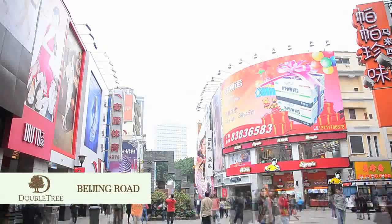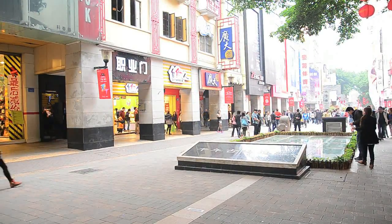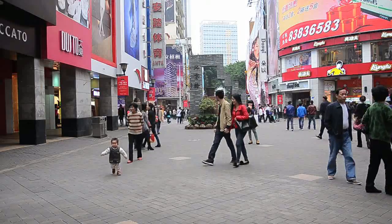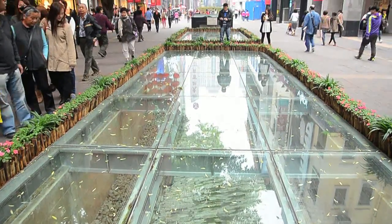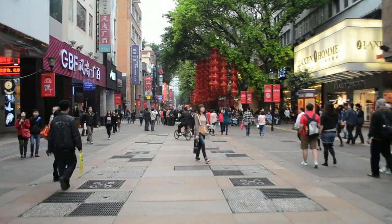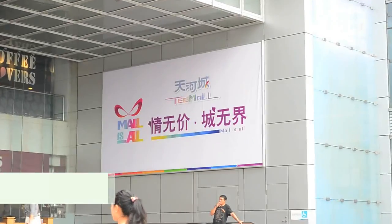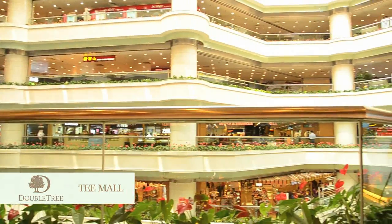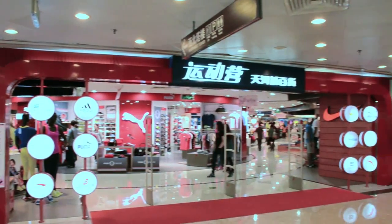A 10-minute walk from the DoubleTree Hotel will take you to Beijing Road, one of Guangzhou's oldest and most famous shopping streets, recalling Beijing's famous Wangfujing shopping street or Shanghai's Nanjing Road. It is also an excellent place to pick up traditional Chinese gifts and souvenirs like calligraphy and other handicrafts. And best of all, this lively street is for pedestrians only. Mall is one of Guangzhou's most popular shopping centers with both locals and expats. The mall features a supermarket, local and international brands, a movie theater, and numerous cafes and restaurants.